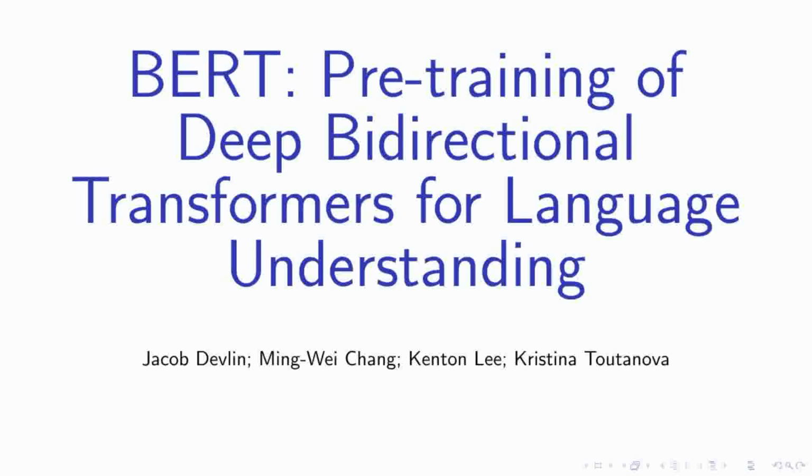Today, we spotlight a transformative piece of research titled BERT, Pre-Training of Deep Bidirectional Transformers for Language Understanding. This study revolutionizes how we approach language models by leveraging deep, unsupervised pre-training, significantly enhancing performance across a variety of natural language processing tasks. Prepare to explore how this method not only tackles the limitations of previous models, but also sets new benchmarks in language understanding. Let's delve into the insights and implications of this groundbreaking work.